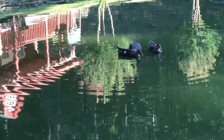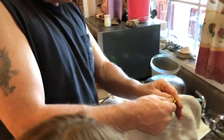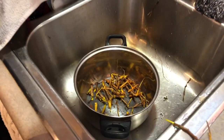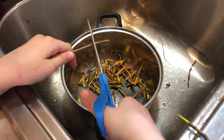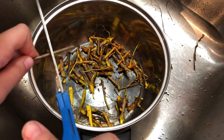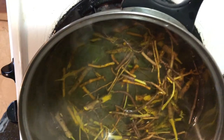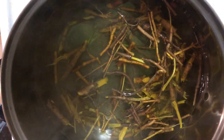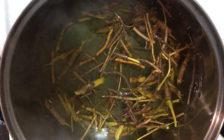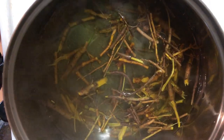You liking your water coming in the pond? Lily and Dad are making yellow root tea, which is a natural antibiotic to help cleanse our bodies. We'll add more water to it to dilute it after it's done. So we're waiting for it to boil and then we're going to let it simmer for 20 to 30 minutes. Once it does that, we're going to let it sit for about 30 minutes and then drain it and drink it.